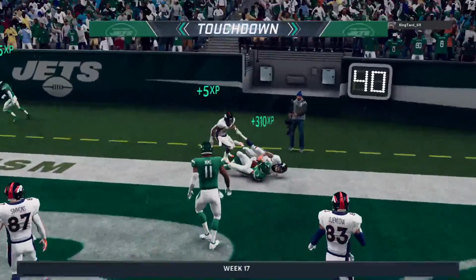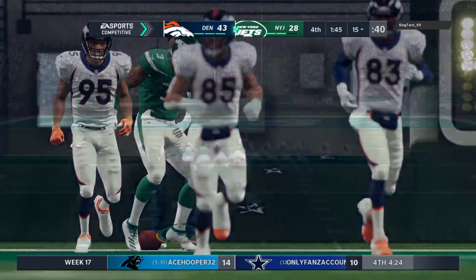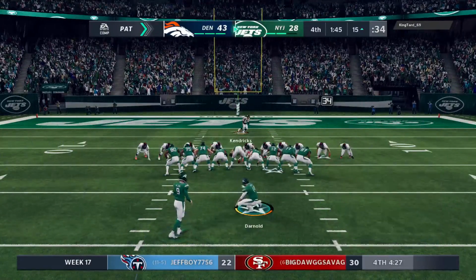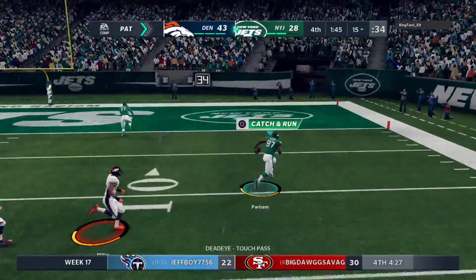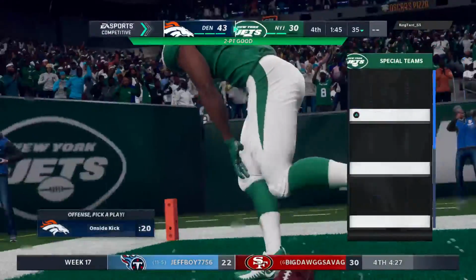Got a man, it's caught. Touchdown, Jets. A great effort there. His second TD of the game and 16th on the season. And the Jets are able to cut into this deficit. Oh, it's a fake. They'll try and throw for him. Got a man and he hits him in stride. And he will get into the end zone to cut the lead a little bit further.